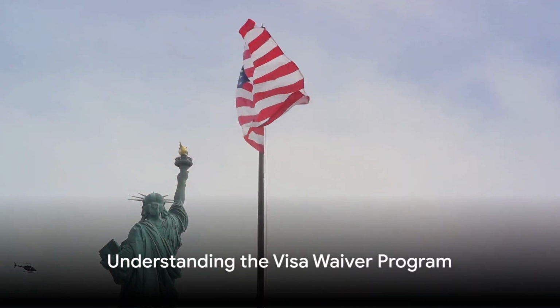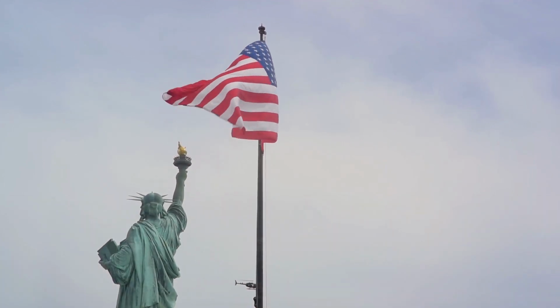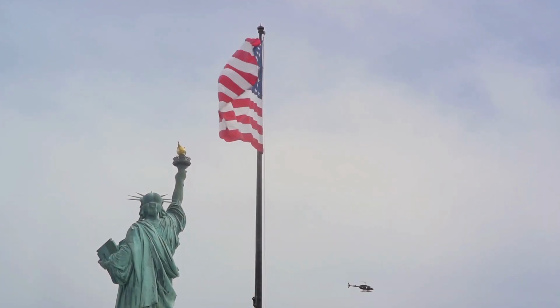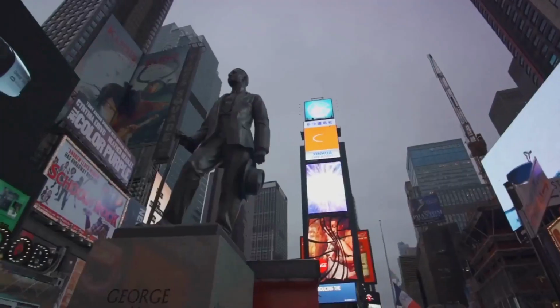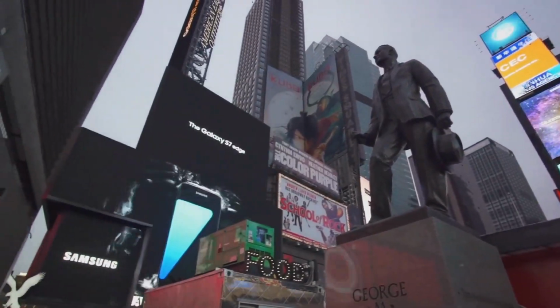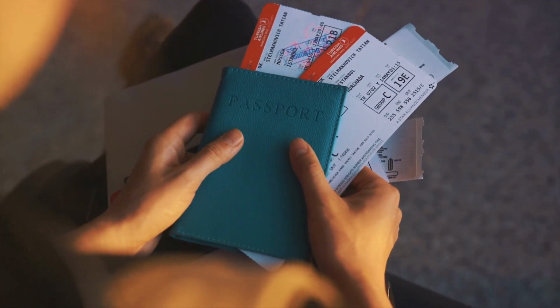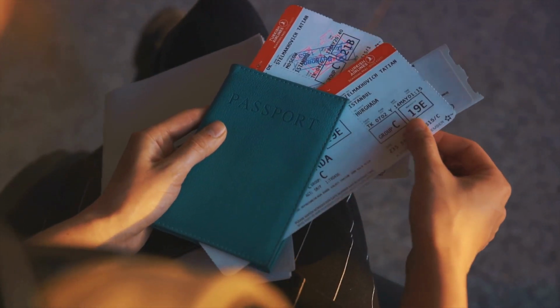If you're an EU citizen planning a trip to the US, you might not need a visa at all. This is thanks to the Visa Waiver Program, a convenient arrangement that lets you visit the land of stars and stripes for up to 90 days, without a visa. Quite the time saver, wouldn't you agree? Now don't rush to pack your bags just yet. There are a few boxes to tick off before you're on your way.